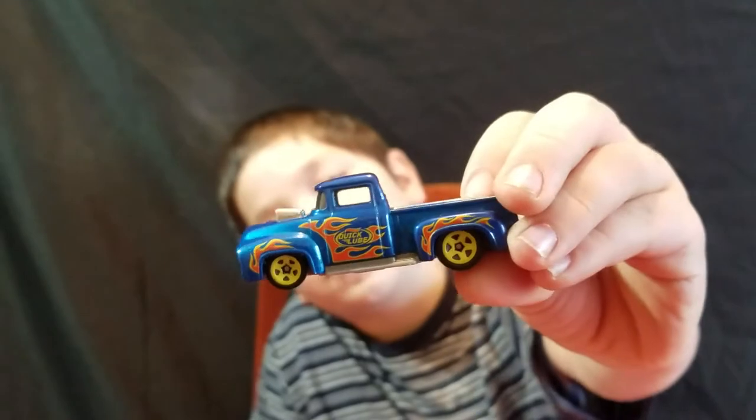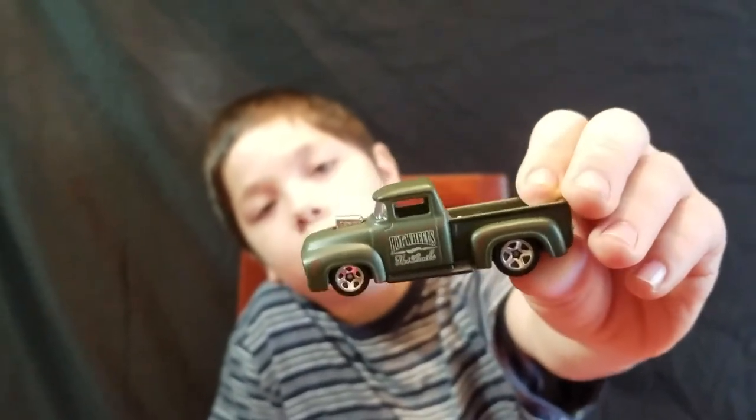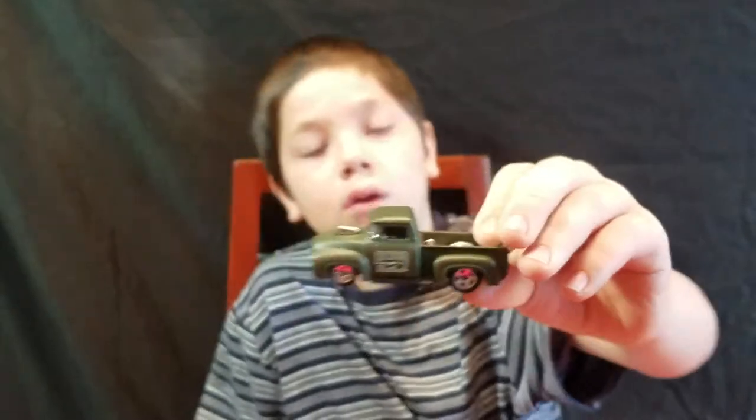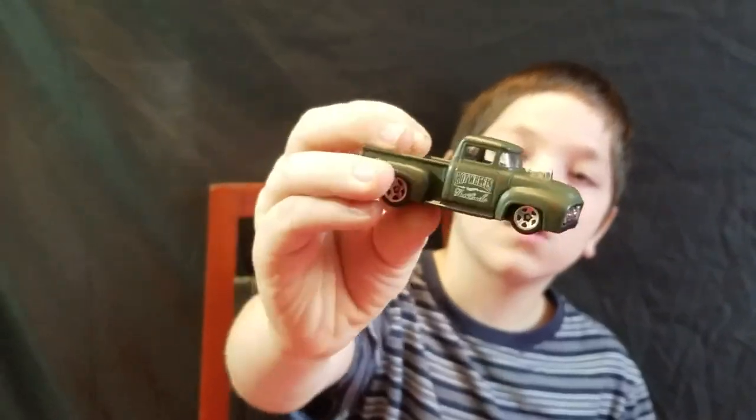Another blue one. I thought I had this in blue. This detail. That's the green one. I think that came in gray that year too. Like a primer gray. You don't have the gray one?